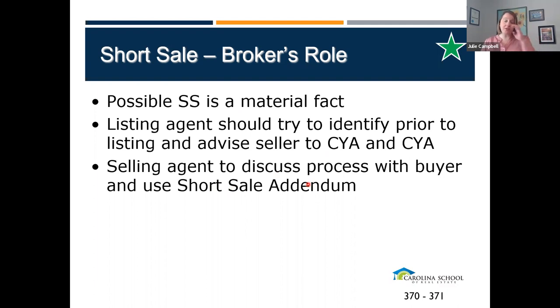Again, in order for a short sale to happen, all lien holders have to agree to release their lien accepting less than what they're owed. I've done two of these. I was the buyer's agent on both sides. One took about 4 months to get lien holders approval. The other one I did took 11 and a half months.